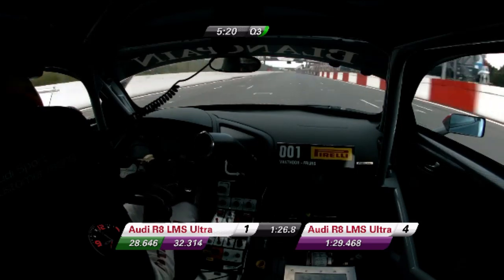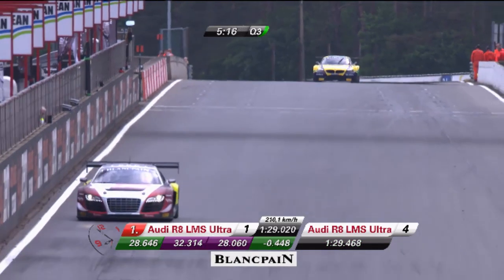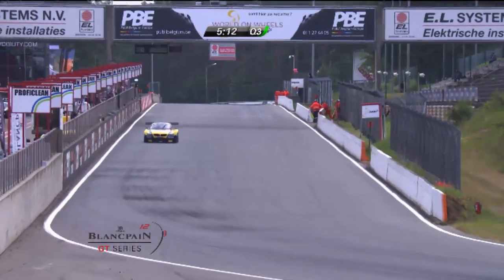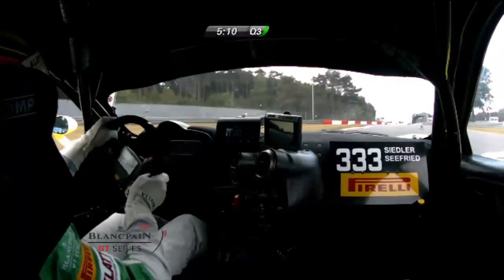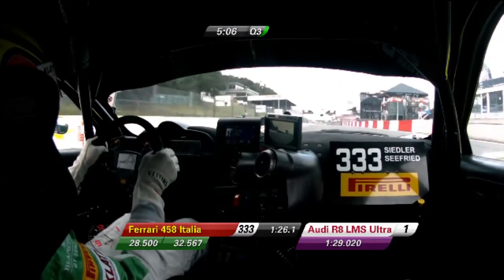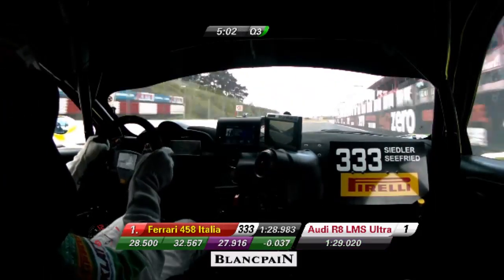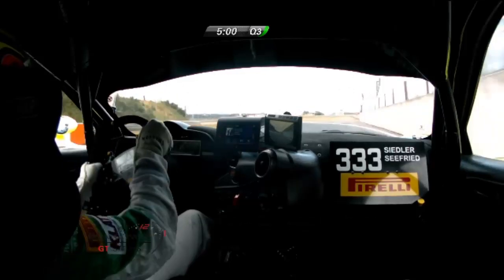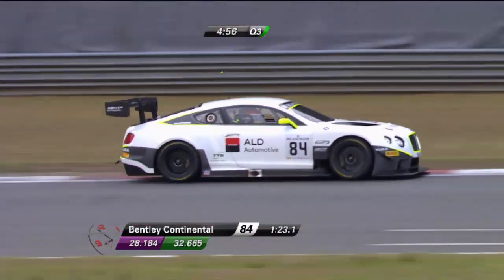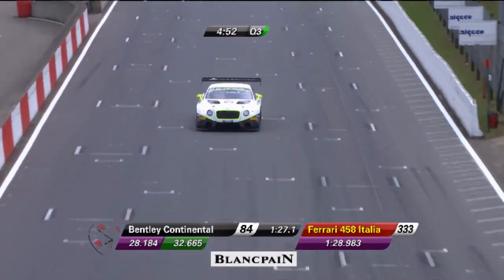This is qualifying session number 3. Frank Stippler just goes top, 1 minute 29.486. And Laurent Vantoy, 1 minute 29.020. He tops the time charts. And this is the Ferrari coming out of the final chicane. So 333, Seidler behind the wheel looking to see it's quickest, 28.9. We saw great speed from this car on Friday afternoon, and it's consolidated by being provisionally quickest.